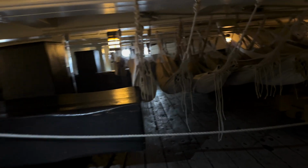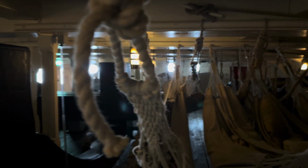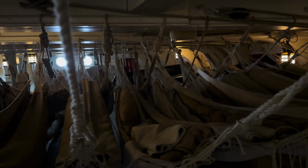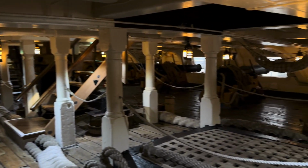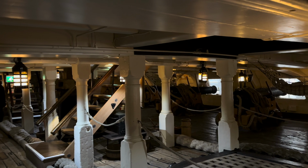Right, now these are clearly slightly less favourable quarters, where the men were literally rammed in like sardines. As you can see, the hammocks are all tightly wrapped together. You probably get more space in a prison cell at the time than you did on board this ship. And bearing in mind that at the time, this was absolutely state of the art.